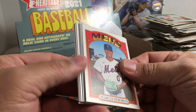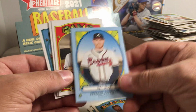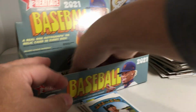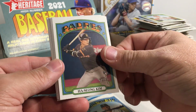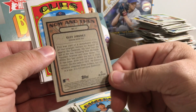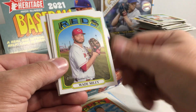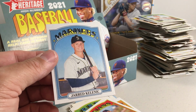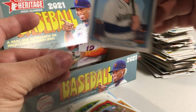Brent Rooker, rookie. Got something blue. Marcus Stroman, Manny Machado, Jorge Ona. Oh, Freddie Freeman MVP card insert. Shane McClanahan, rookie. Loaizaga, Tex Vogt, Luis Urias. Johan Ramirez, Hassan Kim, Chris Davis, and now and then back-to-back times 4, Eloy Jimenez. 4 home runs in a row, I guess. Nico Horner, Wade Miley. Ah, Jared Kelenic rookie, nice. Roberto Perez and a Luke Raley. So that actually looks nicely centered. Too bad that red Moniak wasn't a Jared Kelenic, but it's okay.